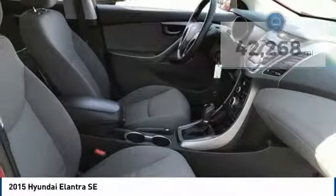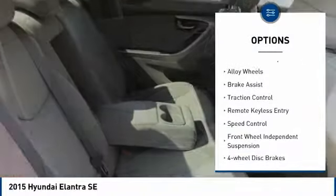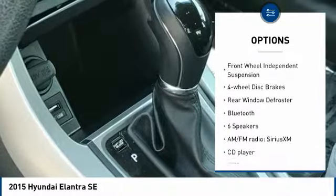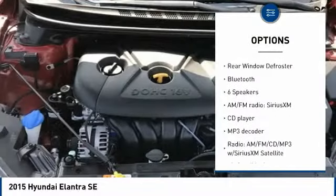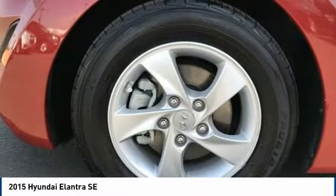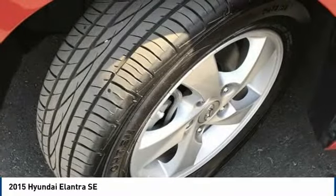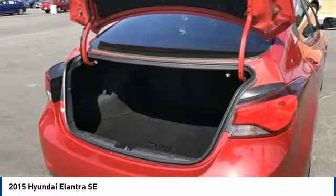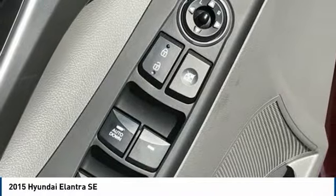Here are some of this vehicle's great options: electronic stability control, alloy wheels, brake assist, traction control, remote keyless entry, speed control, front wheel independent suspension, four-wheel disc brakes, rear window defroster, Bluetooth. This beauty is sure to make you the talk of the neighborhood. So call or drop in for a test drive today.